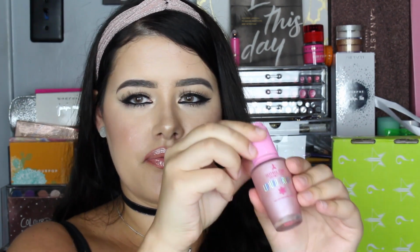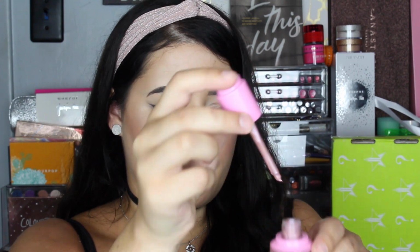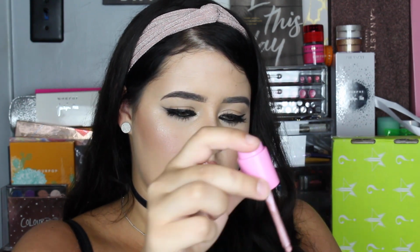And then for the liquid frost, I received Ice Queen. I think I already have this one. This is the, yeah, the pale pink one here. I really do like his packaging though for the liquid frost. The matted, frosted packaging is really nice. And then when you twist it up, it turns into a little dropper, and then you can just press that and drop some highlight on your face. So that is Ice Queen swatched. Really, really pretty shade.